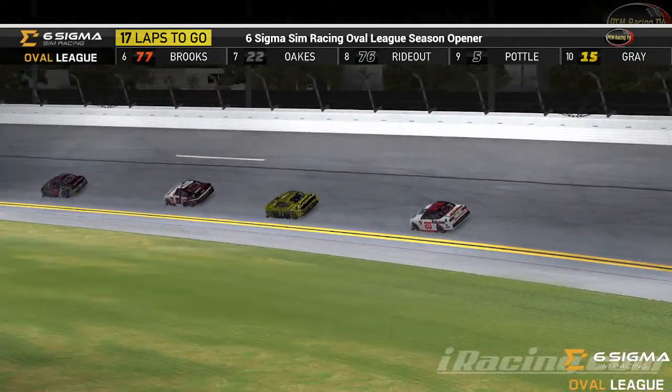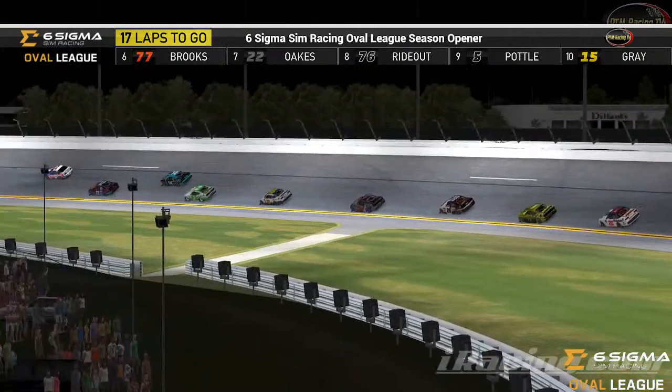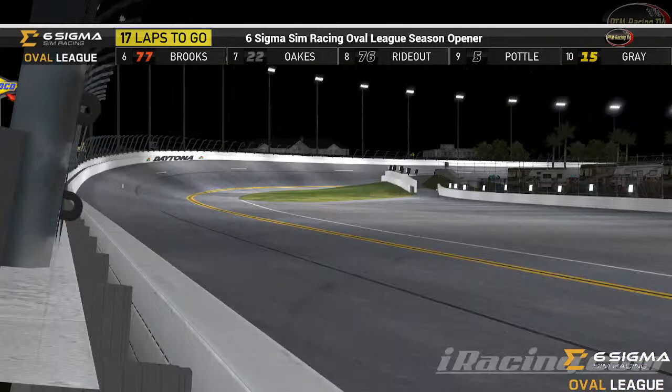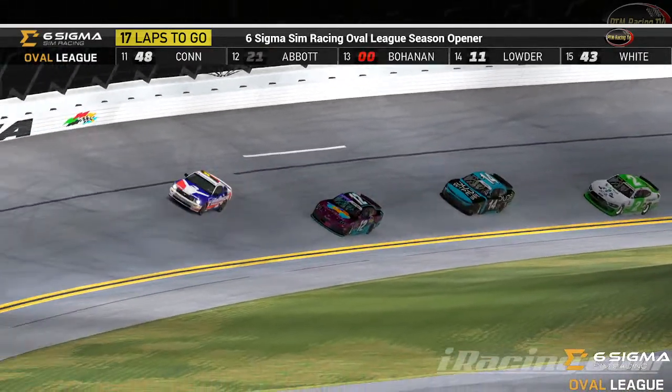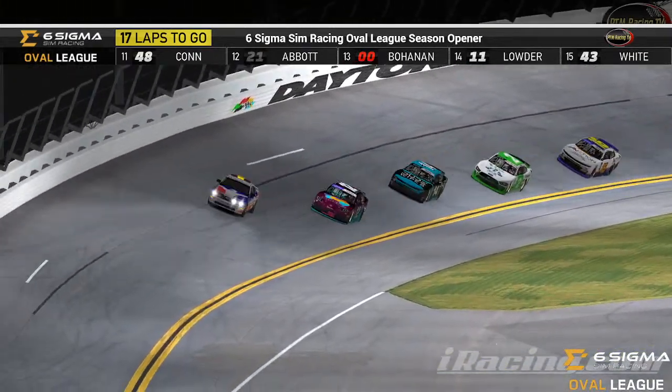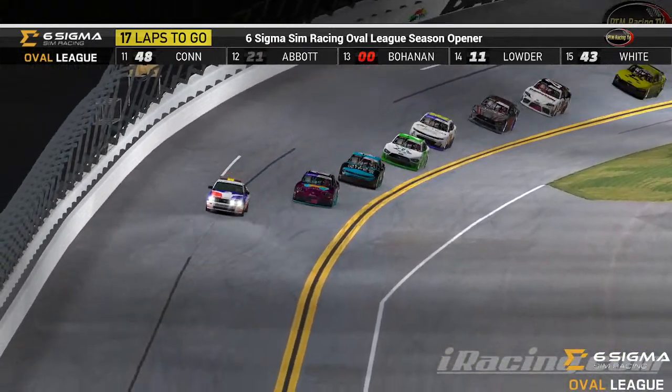The field now has got the picture. They're going to bring them back around the track here, as I believe we are still under the caution flag. Drivers are trying to get situated, trying to get things cleared out on the track.